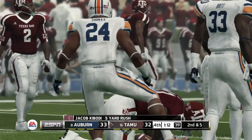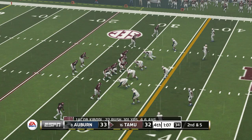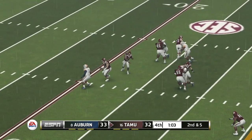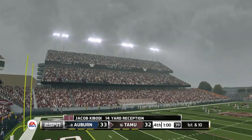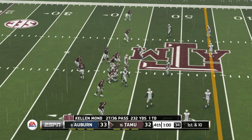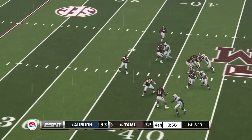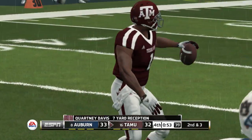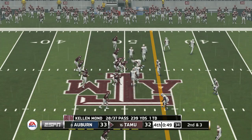Tackled after a decent run up the gut. And the clock continues to run. Now let's see if they try to hurry up here. Fires right side. Got his tailback. Brought down at the 44. Quick throw out to the receiver. That's a nice 6-yard gain. It's a decent pickup that time on a well-designed play.